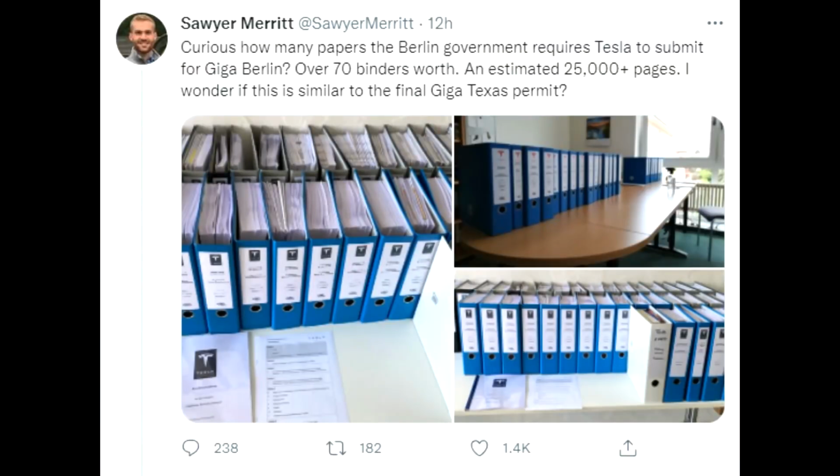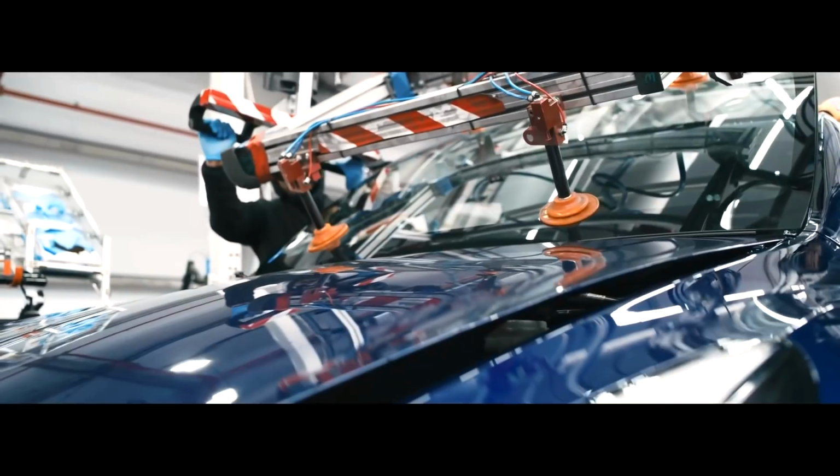Then we have here the picture that I wanted to talk about. You do see a lot of binders, just 70 binders, roughly 25,000 pages. And for someone from Texas, please share your experience when it comes to projects. Even that is just the first stage from last year. There will be more binders. This is just the general floor plans and everything involved for the entire factory.